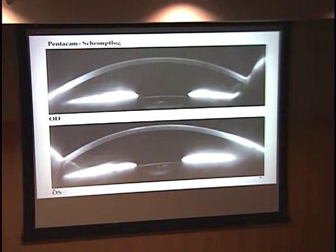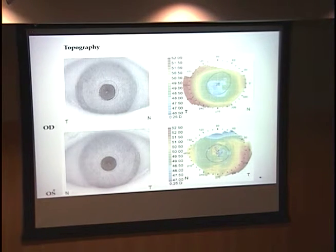Here we have a Pentacam image. This shows hyperreflectivity in the central corneal epithelium. So you can see that on the left eye, whereas in the right it's normal. And then we have the topography of the cornea. You can see in the left eye there's some irregularities in the area of the epithelial infiltrates.